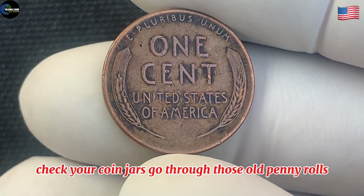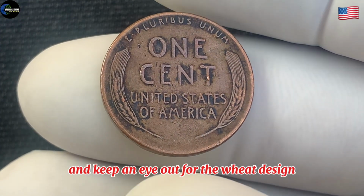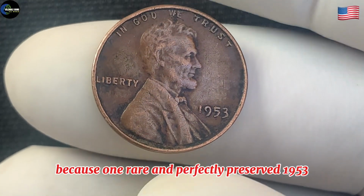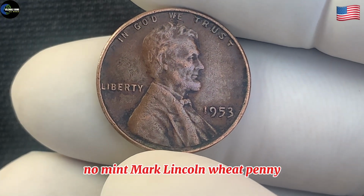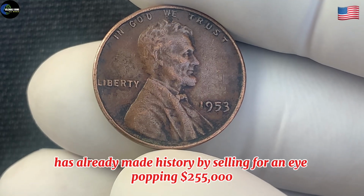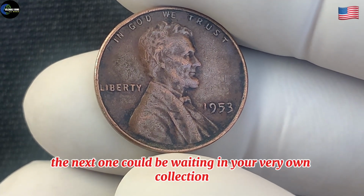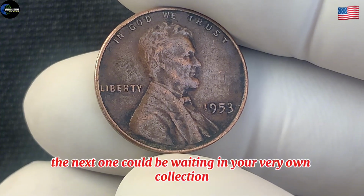So check your coin jars, go through those old penny rolls, and keep an eye out for the wheat design. Because one rare and perfectly preserved 1953 no-mint mark Lincoln wheat penny has already made history by selling for an eye-popping $255,000. And who knows, the next one could be waiting in your very own collection.